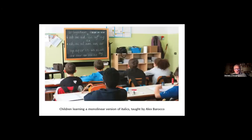Of course, the ACI, the Associazione Calligrafica Italiana, also has teachers who are working in schools. And here we have a group of children who are learning italics, simplified italics, monolinear italics, as we see here. So people are doing things on this front.